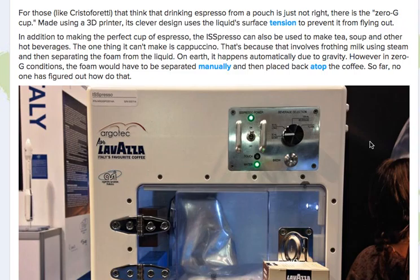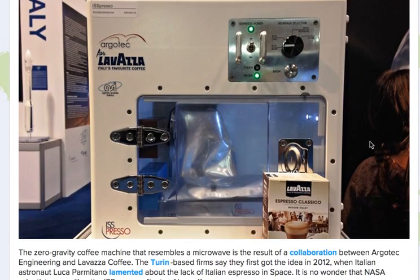The one thing it can't make is a cappuccino. That's because that involves frothing milk using steam and then separating the foam from the liquid. On Earth, it happens automatically due to gravity. However, in zero-G conditions, the foam would have to be separated manually and then placed back atop the coffee. So far, no one has figured out how to do that.